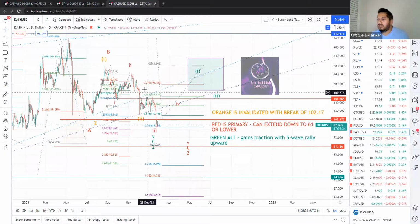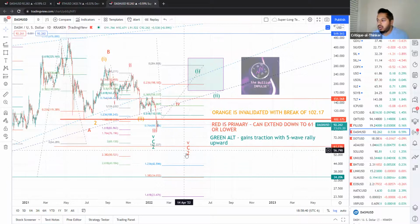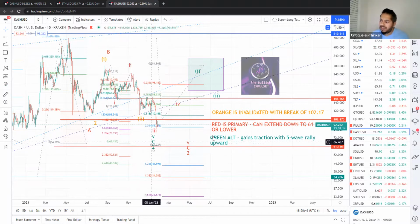And there's a strong possibility that if our A wave equals our C wave in length and depth, we're going to hit somewhere around $61. So I have a hard resistance there. Shouldn't break through that. We may stop a little short around 65, but that would be my full expectation. But not before we have a bounce. So again, we're in a subwave 3. I expect a pretty good bounce.